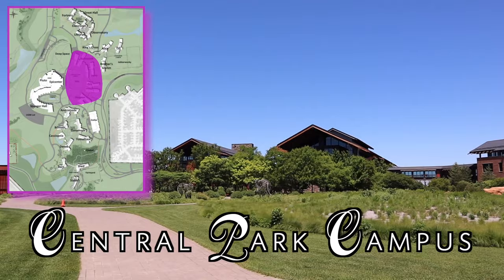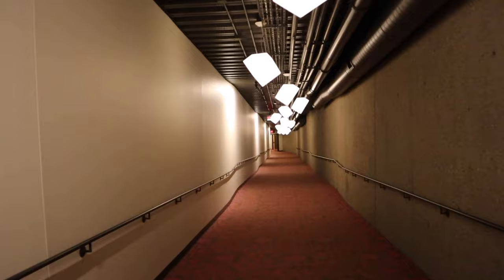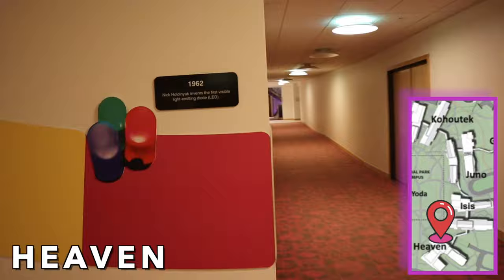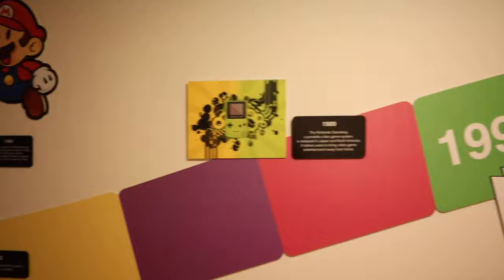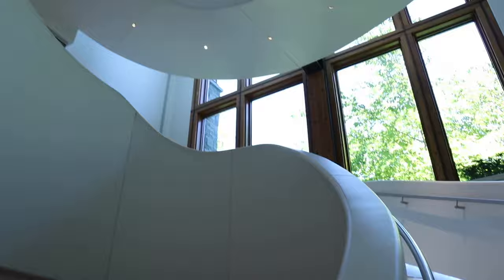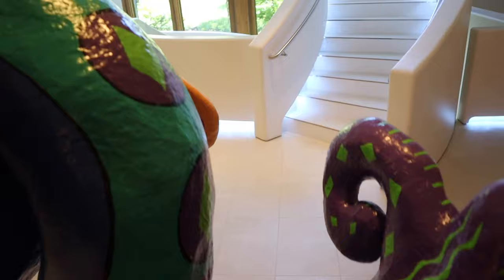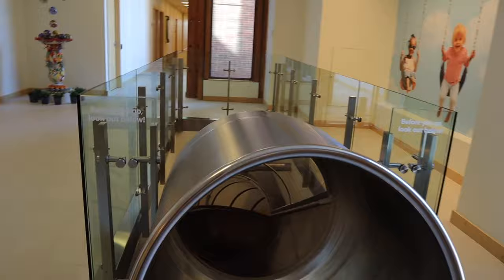The Central Park campus is just south of the previous campuses and contains four strongly themed office buildings. Heaven is built to be a gamer's heaven. Here, you can see the timeline of gaming history. Say hello to Rocking Ralph. You're totally welcome to ride him. Heaven is also home to the second slide on Epic's campus.